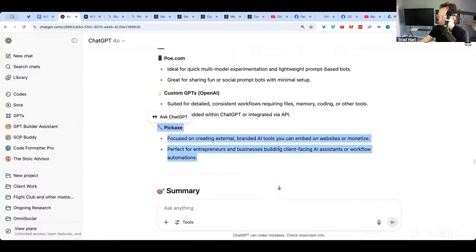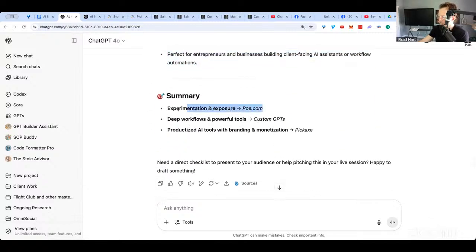So very, very important: if you are looking for experimentation and exposure, get it out quick on Poe.com. If you want deep workflows, powerful tools and privacy, try a custom GPT. And if you want productized AI tools, similar to stuff that we use a lot, with branding and monetization, you can check out Pickaxe. And then I think that is it.